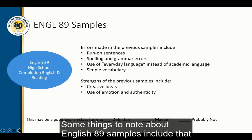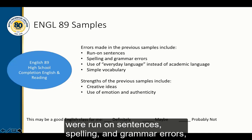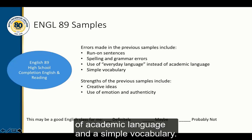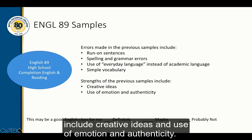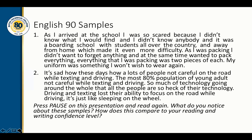Some things to note about English 89 samples include that the errors made in the previous samples were run-on sentences, spelling and grammar errors, use of everyday language instead of academic language, and a simple vocabulary. The strengths of the previous examples included creative ideas and use of emotion and authenticity. Is this the best English class for you? Make a note and let's go on.